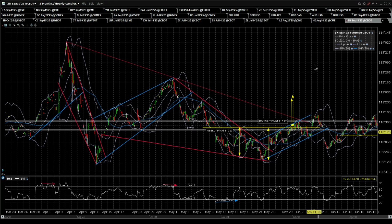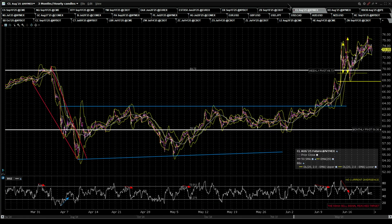Looking at ZN, possible double top here, bit oversized, but again, I've not really seen much reason to change my view that this is probably going to end up heading back to the low here in about 109.14 area. All right, looking at CL. CL, I was expecting to see a retest of the high. We've seen it. We've got a possible double top here. At the moment, there's no sign of the Iran-Israel war slowing down, and there is significant risk to the upside.